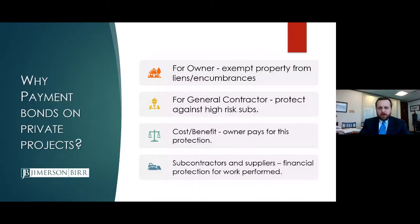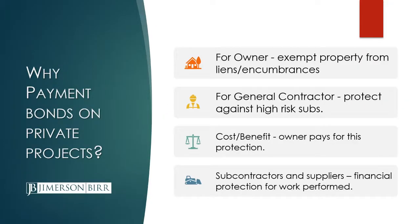So if you were not aware, it's not only public or federal projects where a bond can be in place. Private projects can also have a bond. A private owner, not just a government, can have a bond provided for that project. And so why would a private owner for a private project want a bond? Well, the bond exempts the owner's property from liens. It protects the title of their property, and protects their property from being foreclosed on.